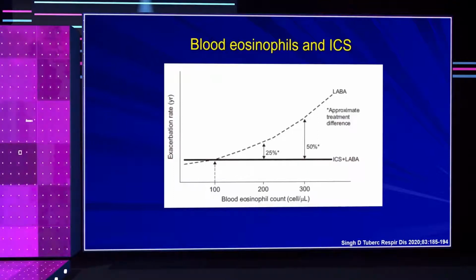That's the second point. Now, in these patients, this graph's a simplification. It could easily have said triple therapy versus dual bronchodilator. There is no magic single number. So come back to cancer diagnostics. For diagnostics, you want one single threshold. And you want to say above this, cancer, yes, below this, no. Drug responses in human beings are not so simple.